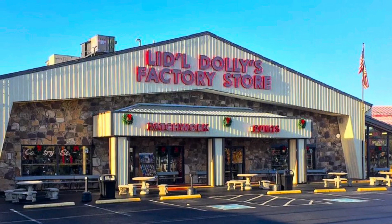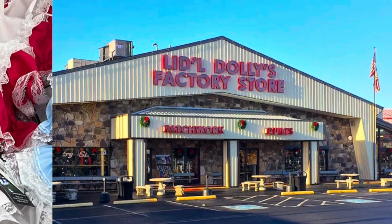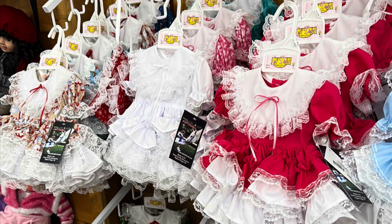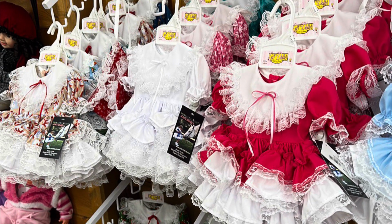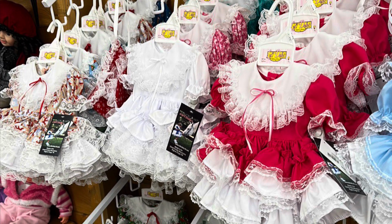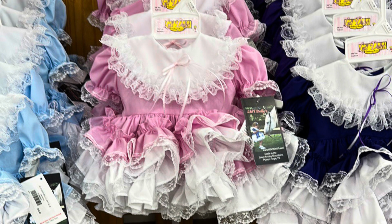Next, we headed over to Little Dolly's factory store. In here, I picked up a beautiful little dress for my friend Abby for her new grandbaby that's due, I believe, in December. Michelle was also able to find a quilt she wanted for her cabin.